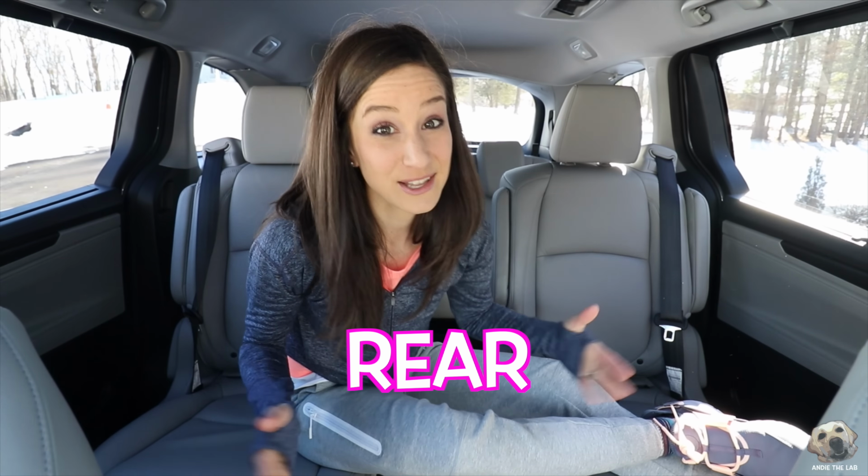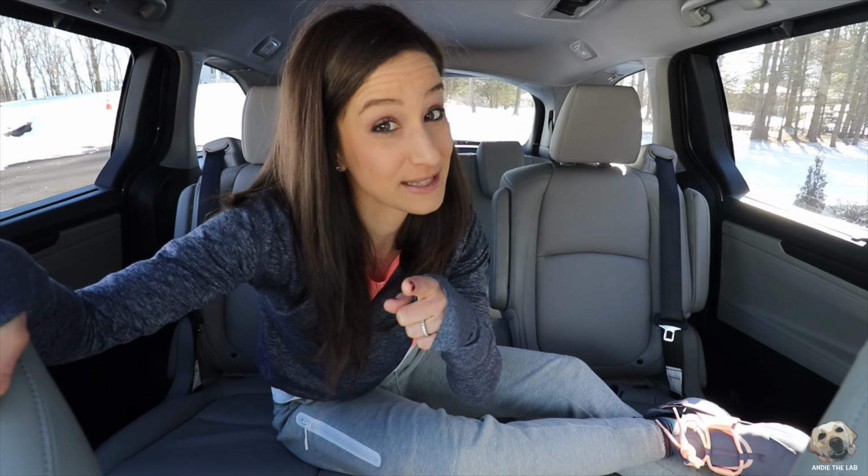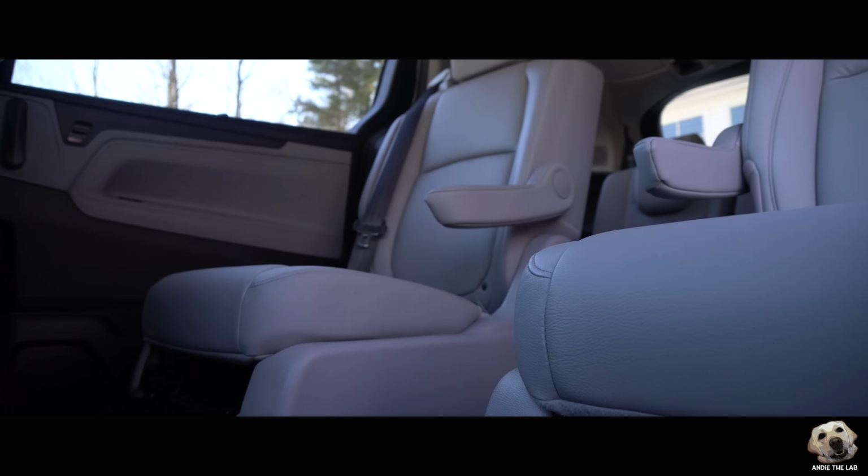We are gonna start things off in the rear because if you're shopping for a minivan, I know this part of the vehicle is important to you. Plus, I am just way too excited to show you the magic of these seats. These seats are not only flexible, they're removable, they're slidable, they're pushable, and they disappear. So let's check it out.